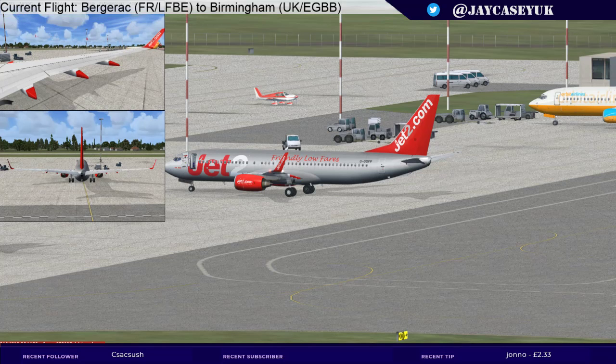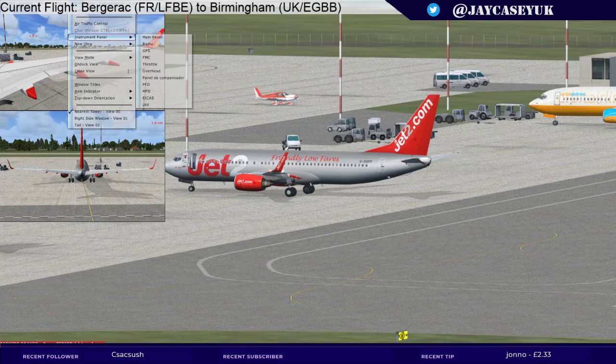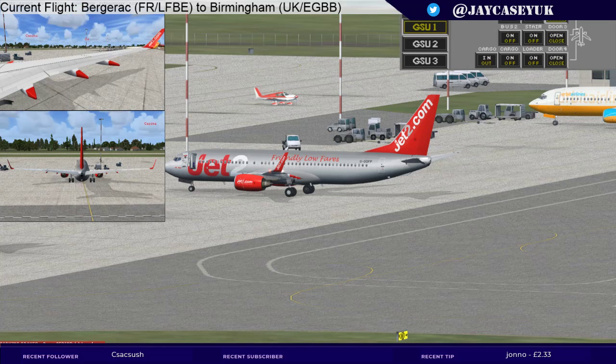So there we are. We're back at Birmingham. We'll get some stairs because obviously there's no air bridge there. Get some stairs.